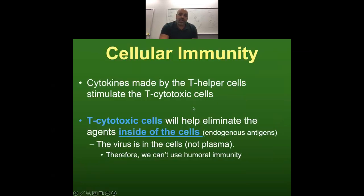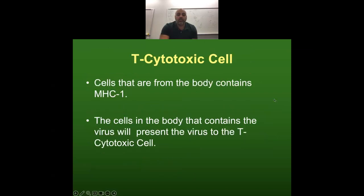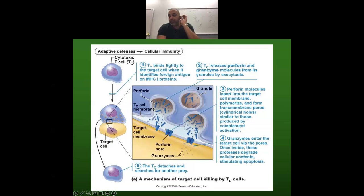So that's just the images we looked at. Cellular immunity, remember, is the T cytotoxic cell or CD8 cell. That is going to deal with endogenous antigens, stuff inside of cells. It communicates with MHC1. How does it kill? NK cells work the same way. They release perforins. Perforins perforate. They create a pore in the cell. Then they release granzymes. Granzymes are chemical communicators that enter the cell and go to the nucleus of the infected cell.